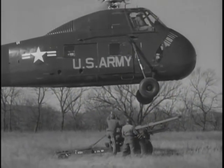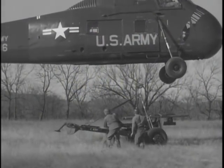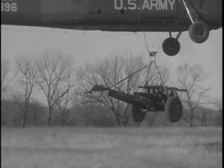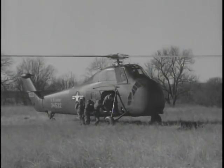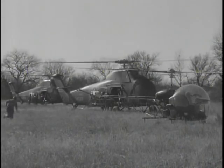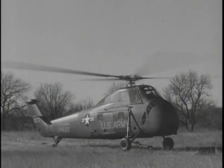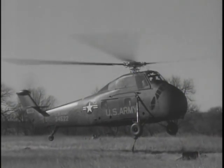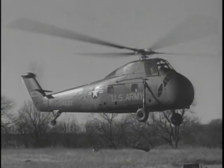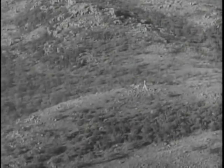The gun carriage goes first. Gun crew next. The whole battery is on the move at once. The copter that carries the crew also totes the gun barrel. In a matter of minutes, they will be in action again, 20 miles away, and this is the terrain they are bypassing.